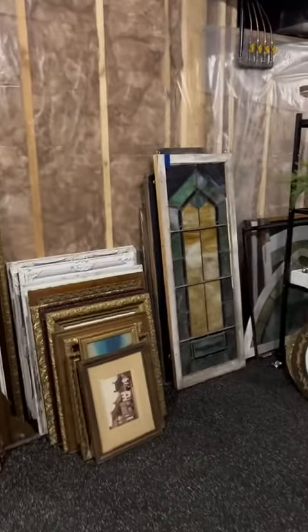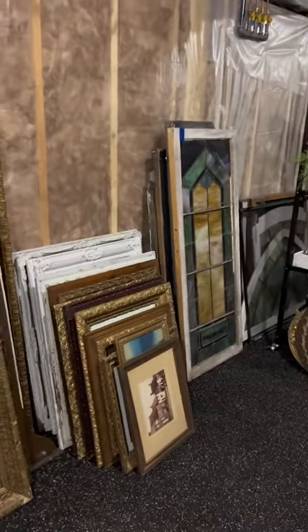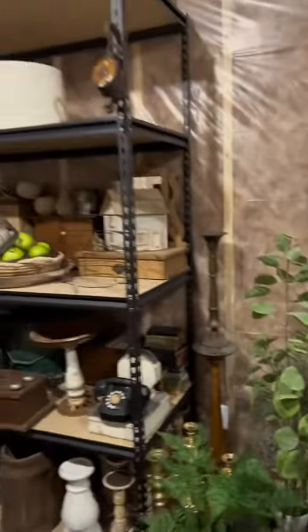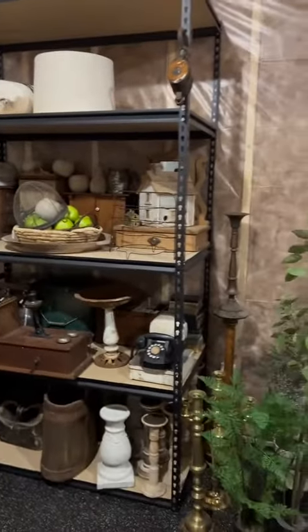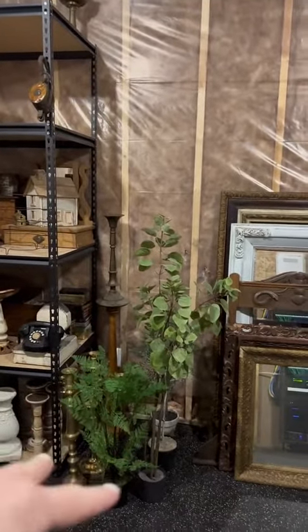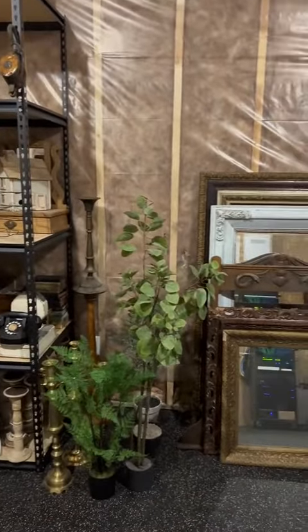We do not have all of our home decorated yet, so a lot of this will be dispersed, but for now, we just have it organized on these shelves so that we can see everything that we have. I think Deb said she's getting another shelf or another couple of shelves to put in here.